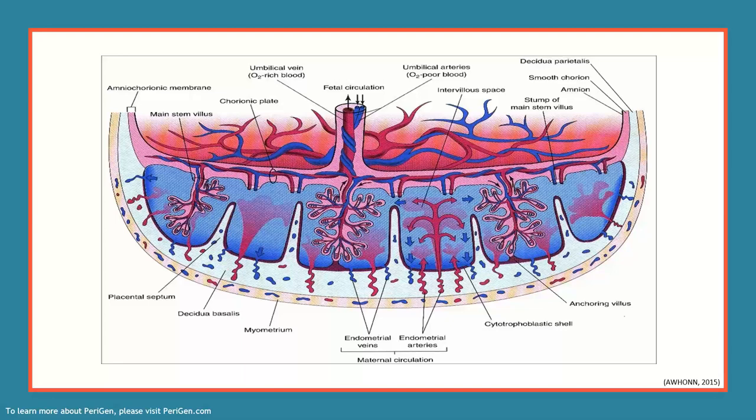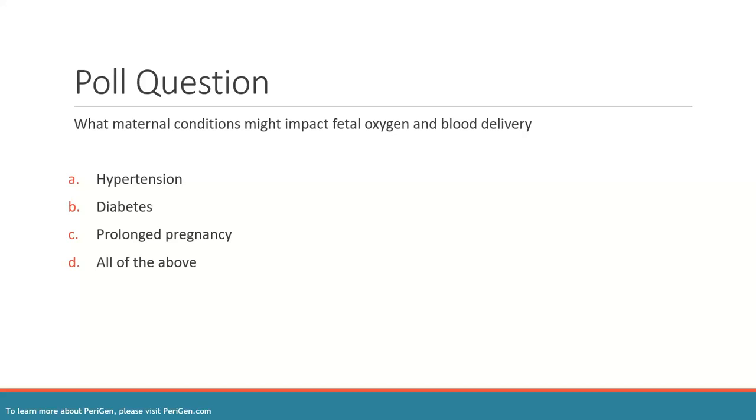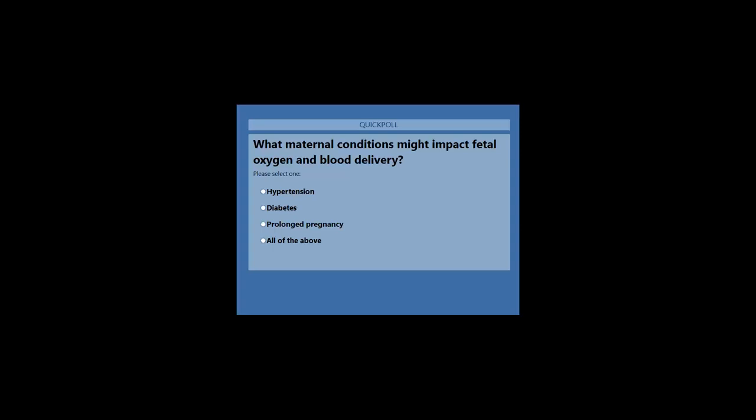So we've talked a little bit about the maternal supply chain. What maternal conditions might impact fetal oxygen and blood delivery? Give everyone a few seconds to answer that. Looks like we have about half in right now.